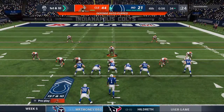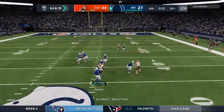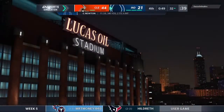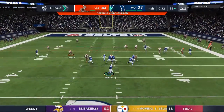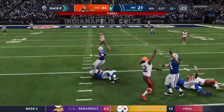From the 34 now, here's 1st and 10. 34-yard line. He'll find Taylor. That's complete. And he gets it down to the 32. That catch good for only a couple. Throwing again on 2nd down. Newton, fighting, he lost the football.